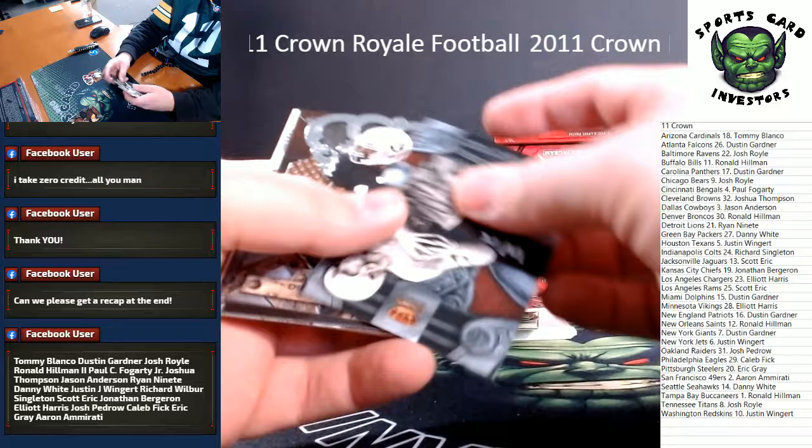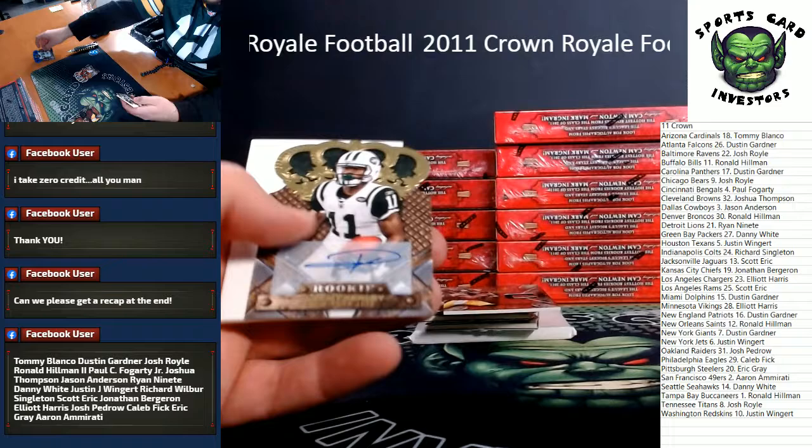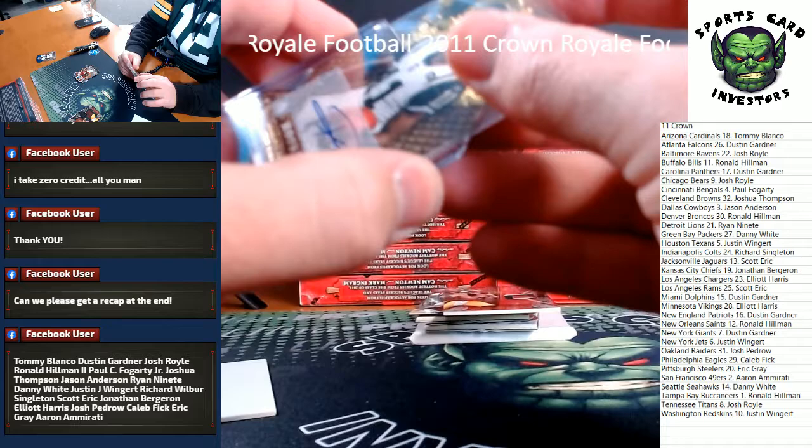Marius Moore, we got Steve Smith insert. Mike Williams, James Carpenter blue to 100 for the Seahawks. And rookie auto of Jeremy Kerley, numbered out of 499, going to the New York Jets in this one. New York Jets going to Justin Winger. There you go. Nice start.